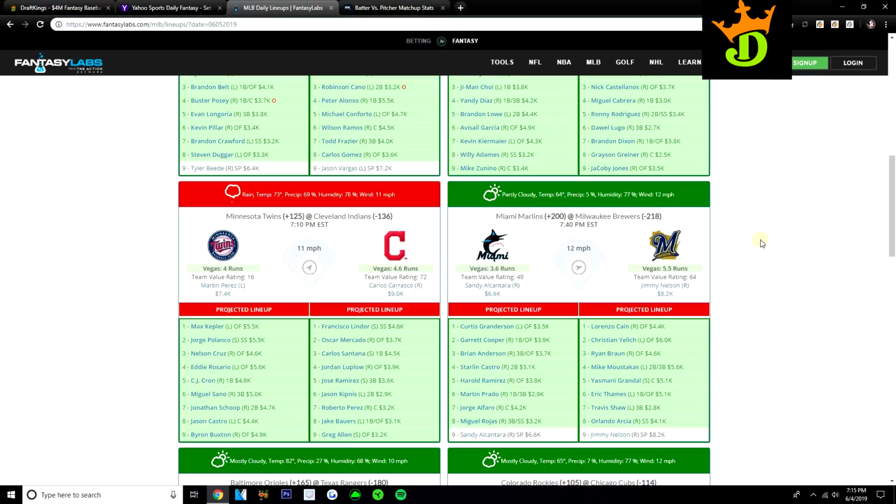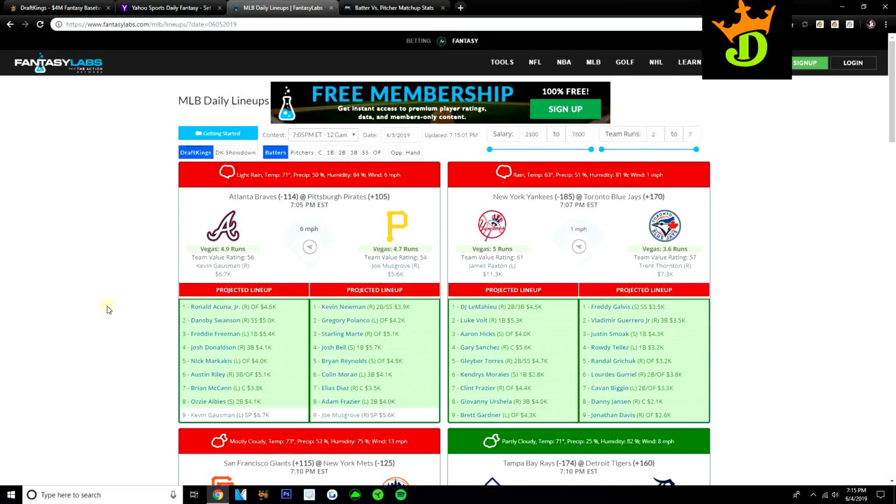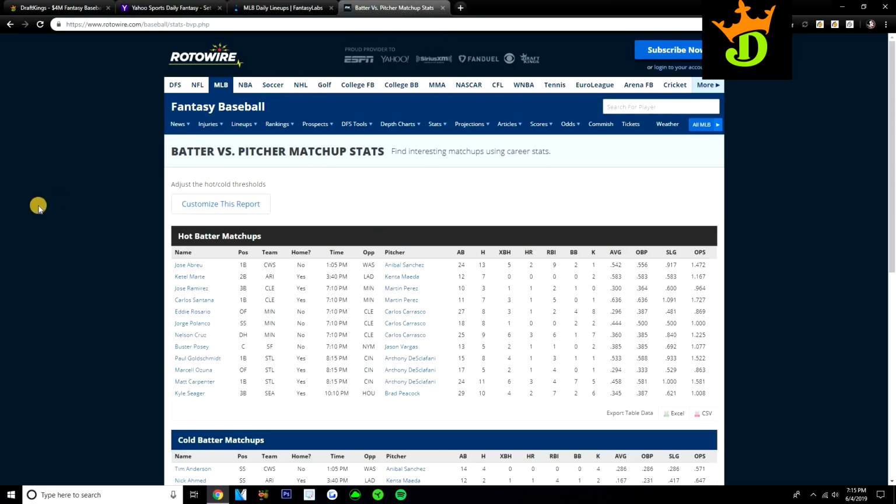Christian Yelich is 6K. I guess Kane's nicely priced. Braun's nicely priced. But there's a ton of expensive bats in that Brewers lineup. They're going to be very hard to stack. So for that reason, I don't think I'm going to include them in my core stacks, but I'll probably have them as mini stacks to go along with like my 4-man, 5-man Yankees, Red Sox, whatever. But let's go ahead and talk about some BVP now before we end the video.